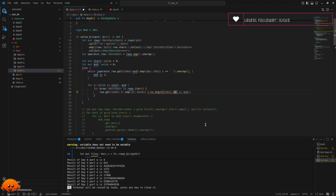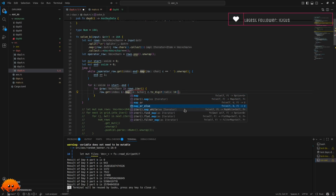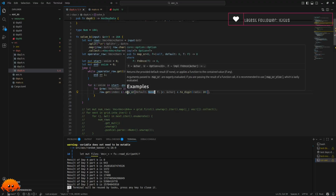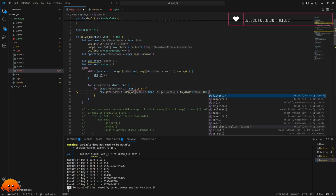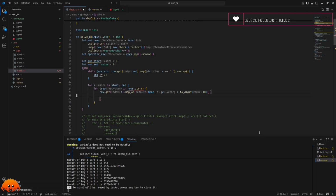Okay, no. We cannot unwrap that here. And I actually don't want to map here. It's map or, and the default would be none. So now we essentially map that to digit. We could of course say, let's not map this option here. So now we have an option, and there's either a value in it if we had a number at that position, or there's no value in it if we did not.